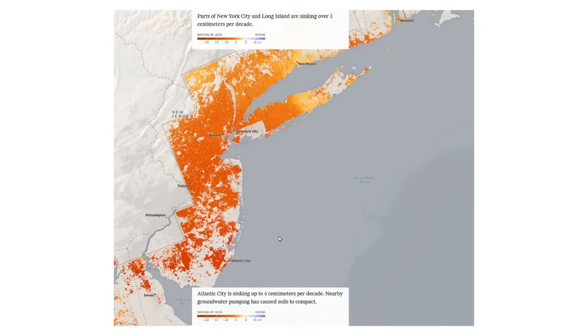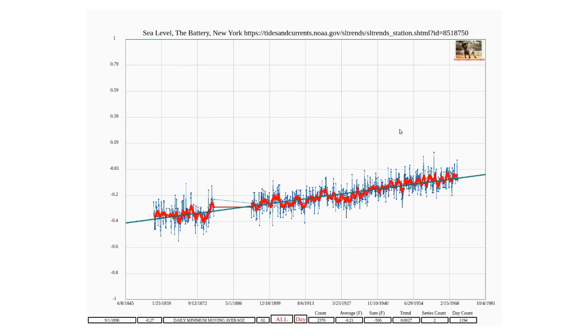They say that New York is sinking more than 3 centimeters per decade, which is greater than the apparent rate of sea level rise from the tide gauge. So if we believe what the New York Times is saying, we also have to believe that there's no sea level rise at Manhattan. All of the apparent sea level rise is due to the land sinking.